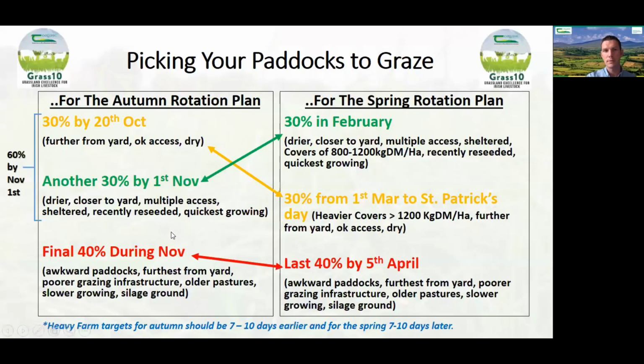So we'll move on from that, I suppose, in terms of the strategy around grazing. This is a schematic diagram that the lads in Grass10 produced last year. And I definitely got very positive feedback from people on the ground in relation to trying to explain what I suppose we've been trying to explain in words for a number of years. But this is a more visual aspect, and the next slide is even more visual again, I suppose.